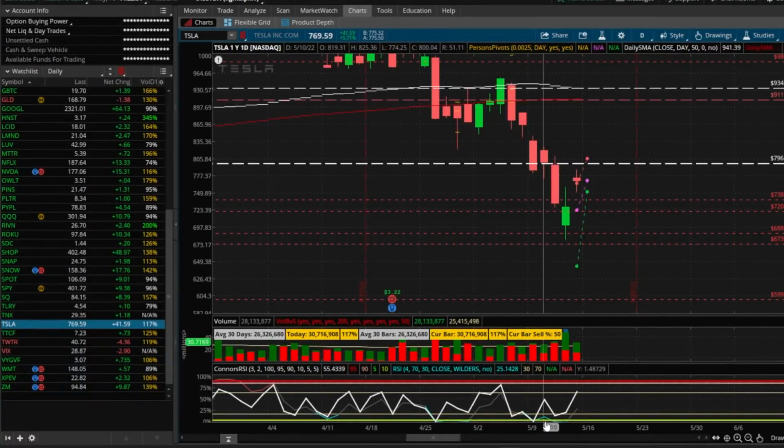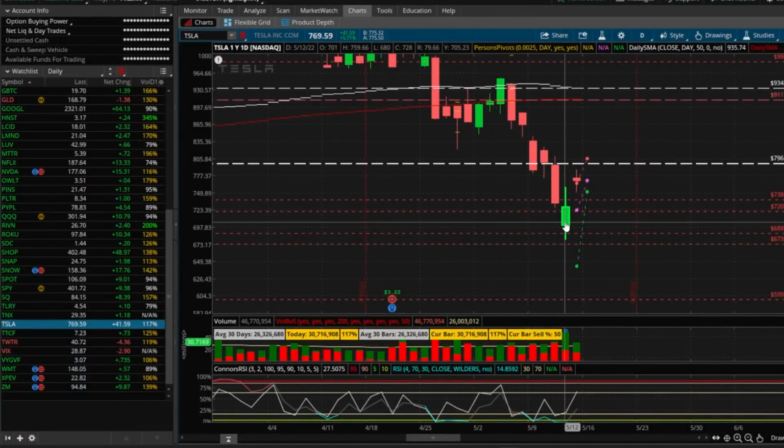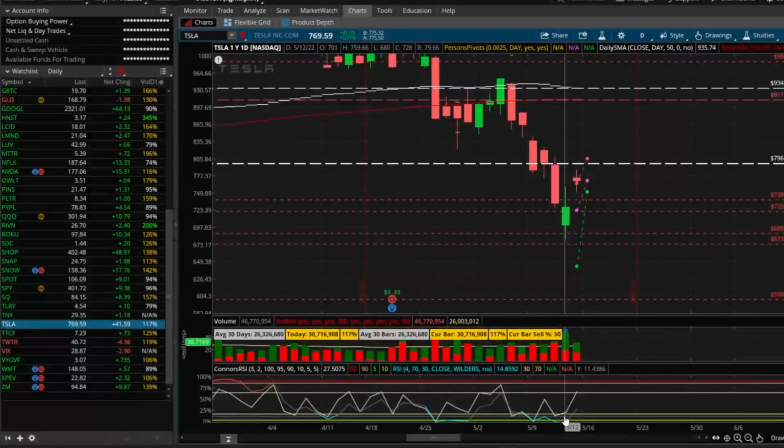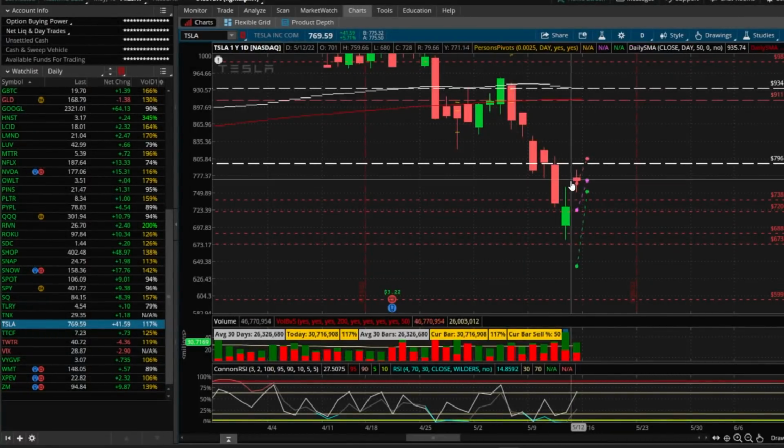The RSI had touched oversold condition multiple times last week, and as a matter of fact, as price action was moving down on a daily, RSI was flattened out, which also signaled a reversal. That doesn't mean a reversal is imminent. It just means that reversal is in the making. So I do think that this indecision candle on Friday is very important.